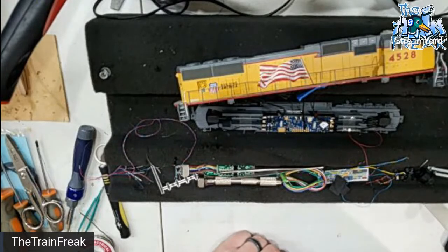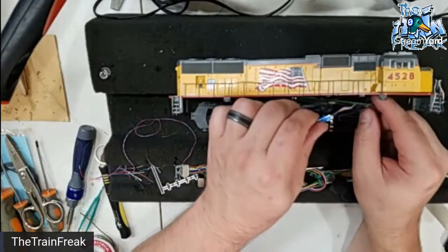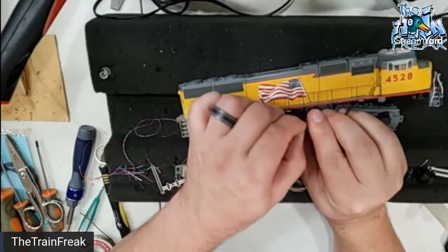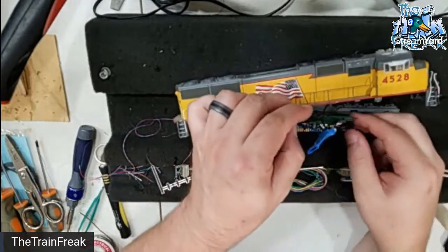All right, so now we've got our ditch lights, the headlight, and the backup light. We've got those lights all wired to their respective function output. Now the fun part. We get to take the other side of those headlights, and they all have to be wired to a common.